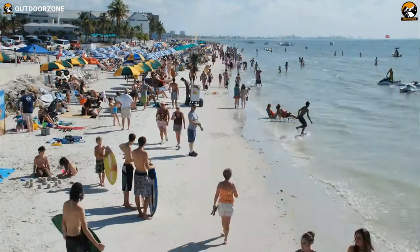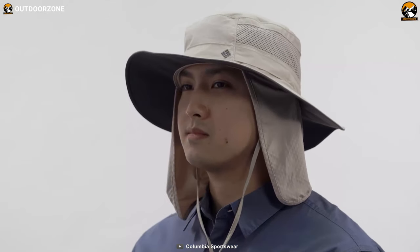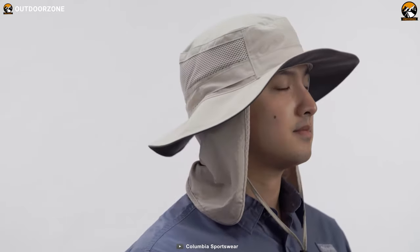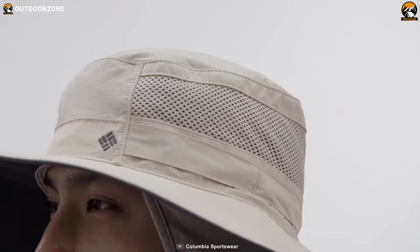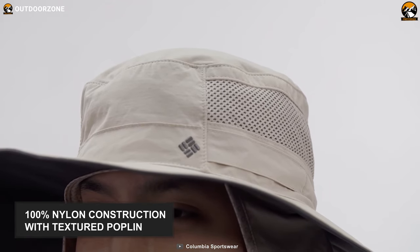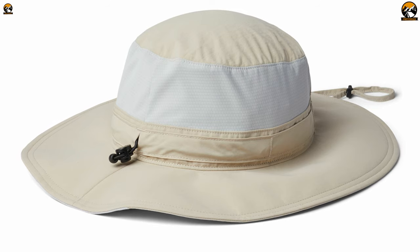Turn your agonizing camping on sunny days into a breeze with this Columbia Coolhead Zero Booney. It is specially designed to shield your head, providing excellent sun protection thanks to its high-quality materials and renowned technologies. If you inspect this hat's building material, you will notice that it features 100% nylon construction with textured poplin. Thus, it offers maximum durability and ultimate comfort.